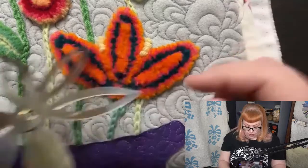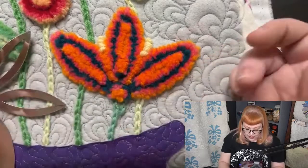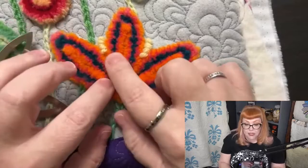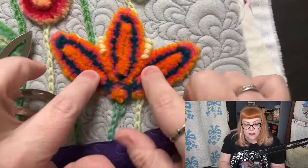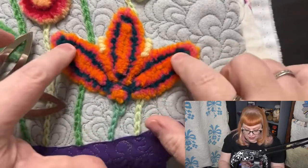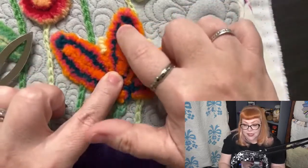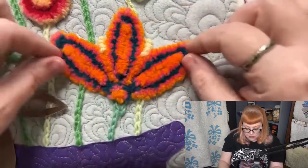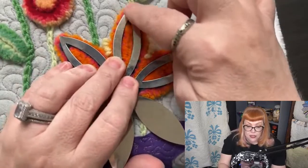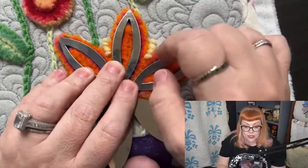You can use fewer threads in that section. You don't have to make it as dense. You can see here, and you can even feel it, that the threads are very dense in that section compared to, and then again here at the top, you can also see there's just a little bit more density there. That's because the stitching was very close in these sections, because you're trying to cover all of this and it all comes to a little point.